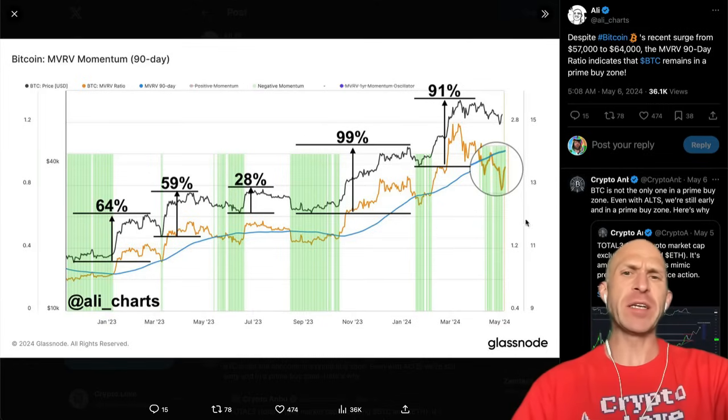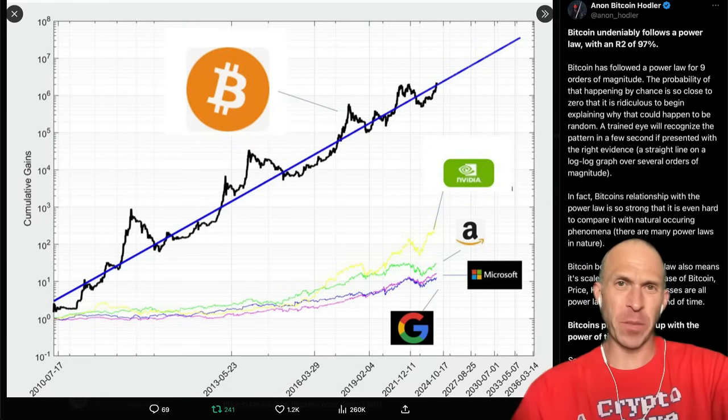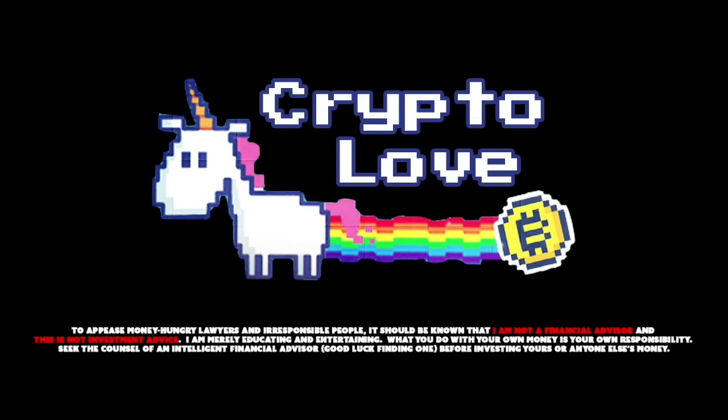Boom shakalaka, Bitcoin is in prime buy zone, especially when you consider this chart here predicts $4 million per Bitcoin in a mere 15 years. Stay tuned.